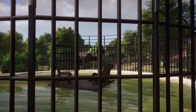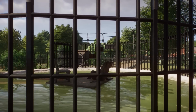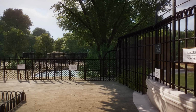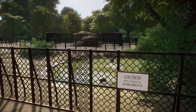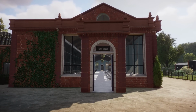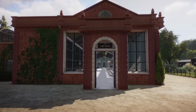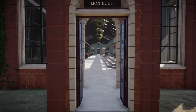Such a weird mix of strangely beautiful architecture, gorgeous old trees, and horrific habitats for the animals. It's so interesting to look at it though. And behind all of this is one of the most famous buildings in the zoo at that time, the Lion House. This at the time was probably the most famous zoo, I don't know what you'd call it, habitat, probably not the right word, enclosure or building in any zoo in England. And you'll see why in a second.